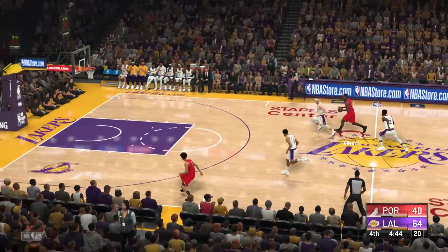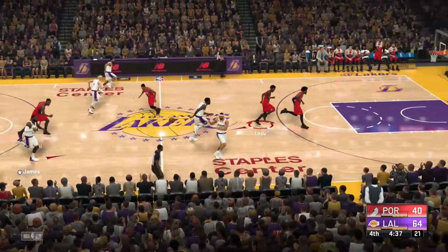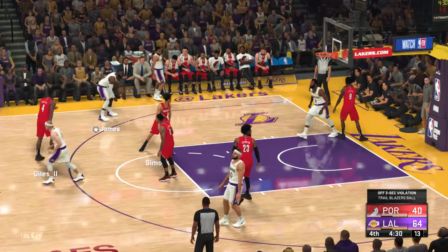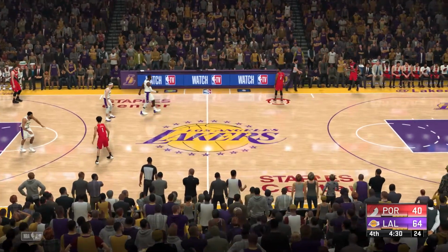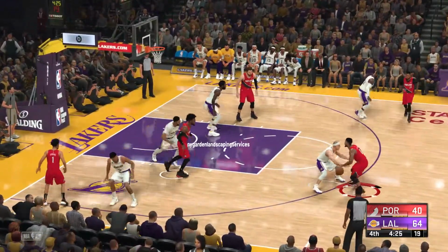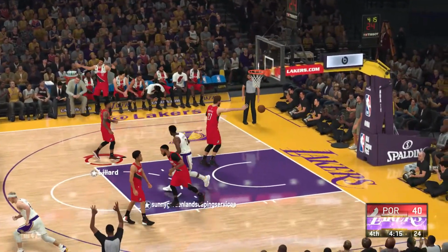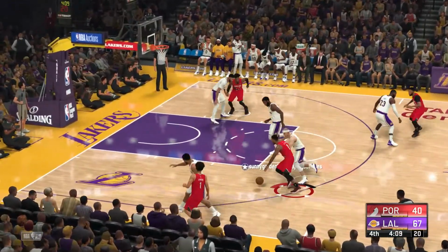LeBron, no good. And here we go with Giles running it up the court. And it's Simons missing. So it's the Lakers now. Pass to LeBron. Here's Horton Tucker. And too much time in the lane. They get called for the 3-second violation. Lillard scanning the floor for the three, and Davis pulls it down. Not quite enough defense that time around. Just lucky he was off. Great idea to pull up and take the transition three there. The D was in position to block his path to the hoop if he took it inside.